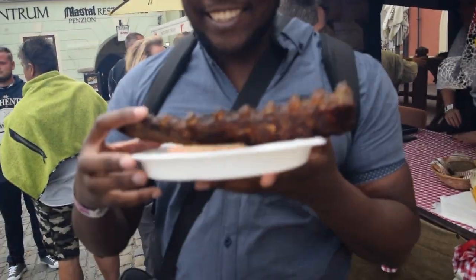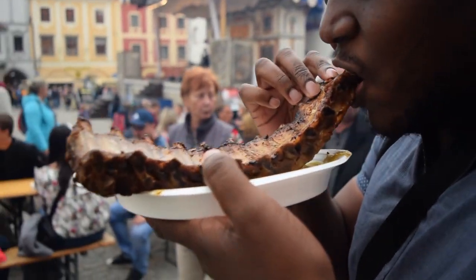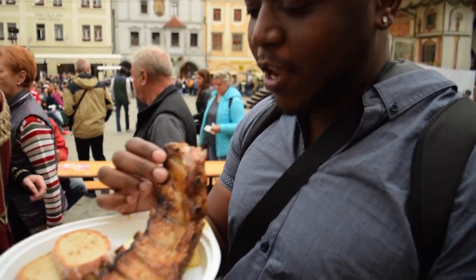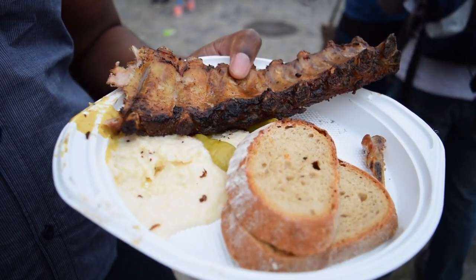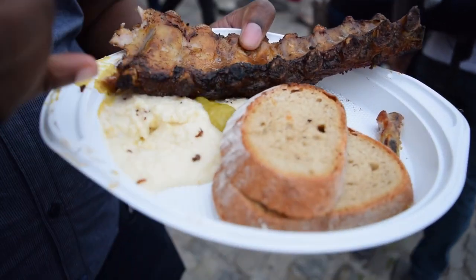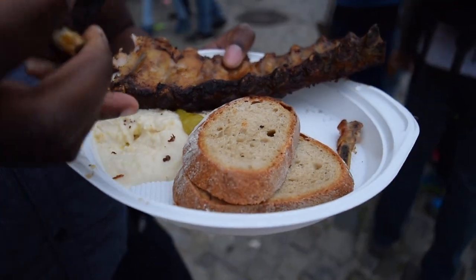Quick! Very quick. And a big one. Let's get some from the smoke. How are they? Nice. A bit cold, but nice. Okay, so this is the typical Czech meal. Show us what it is. Zebra, in other words, pork ribs. Chleb, Czech bread. And horseradish and a chili.